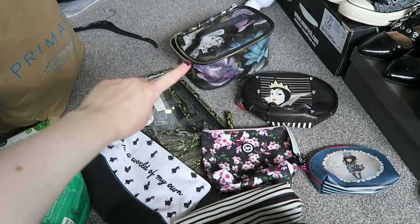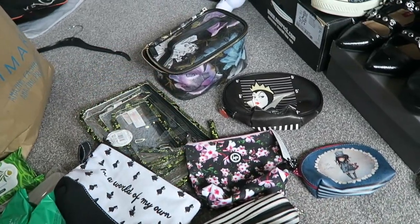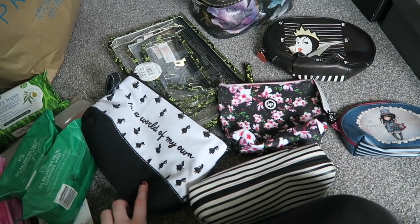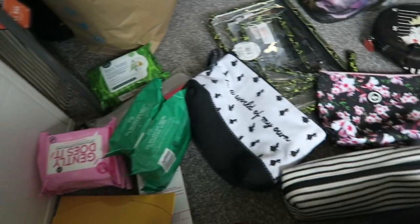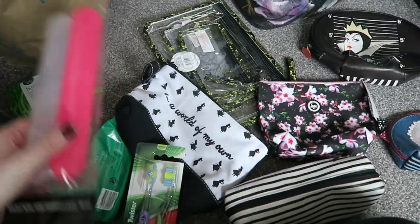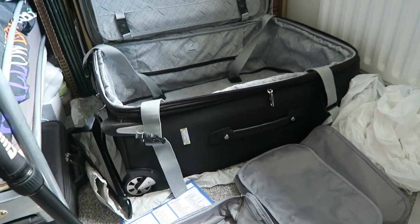So I've got these kinds of things. I'm thinking of using, as I said, this one for toothbrush, toothpaste, travel things, and then maybe this one as a jewelry bag, and then also like a makeup bag and just stuff like that. I have these things which I need to put into stuff. So yeah, I think I'm gonna do that next. After that, I think I'm pretty much ready to start packing.